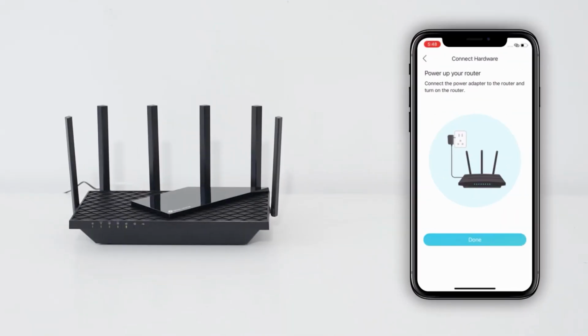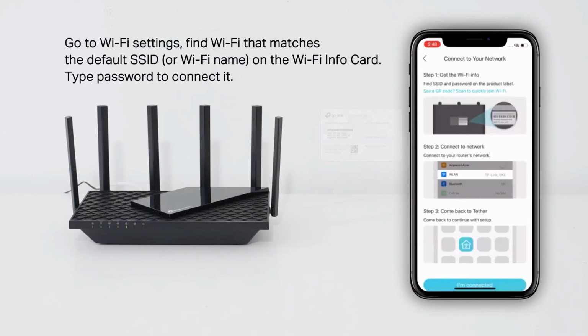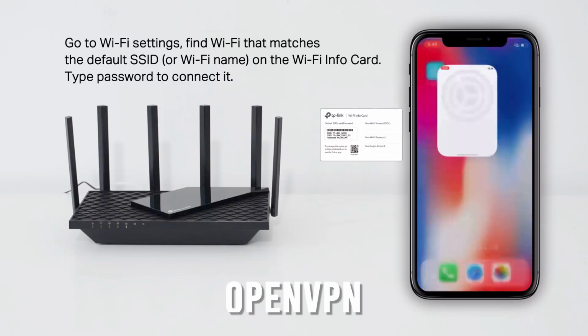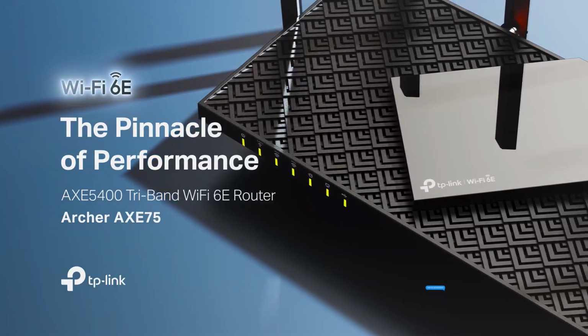This router works with all major internet providers like Comcast, AT&T, and more. It also supports VPNs like OpenVPN and others. Plus, it's an Amazon favorite in 2023.